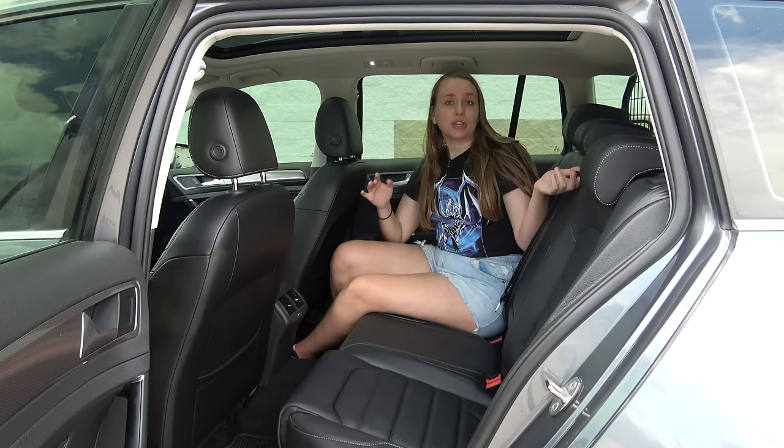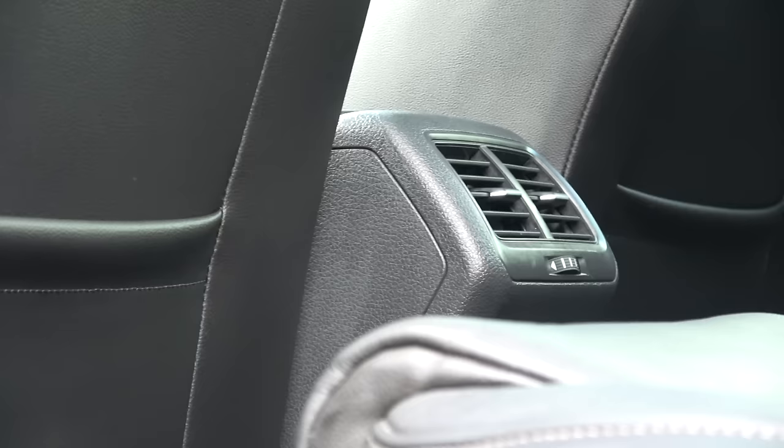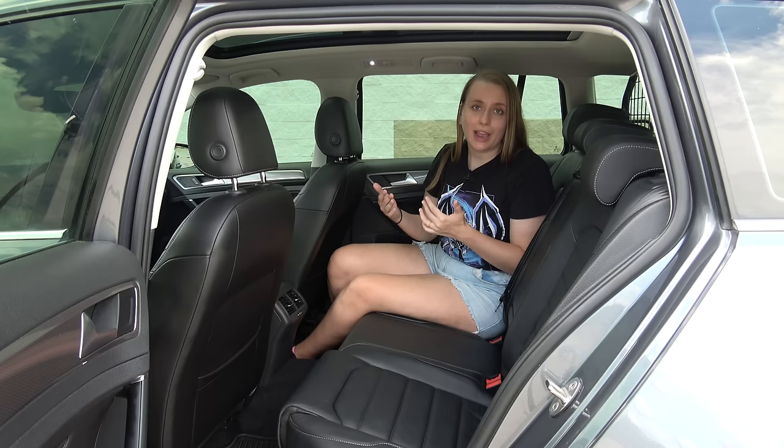and if we don't have someone in the middle, we have cup holders. But other than that, there's not a ton going on back here. We have our own vents back here, but we don't have our own climate control, so we're kind of at the mercy of whoever is up here. I don't see any chargers for the backseat passengers, so you know, if our phones die, we're just gonna have to make conversation.